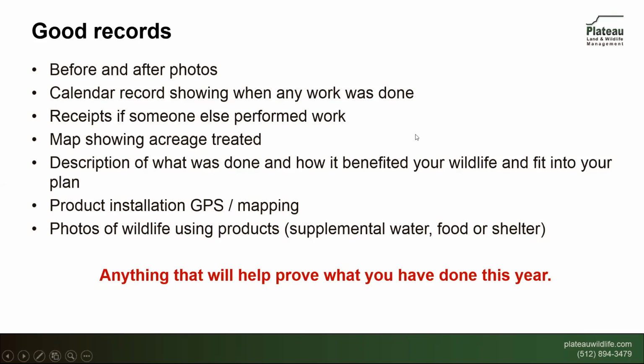The maps, like I said, showing the different areas. There are tons of ways to do this. But just document anything you think might be important and might help you out. Go ahead and document it. You want to have as much as you can.